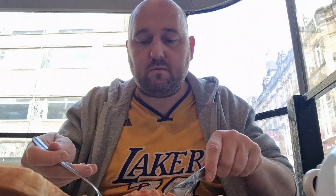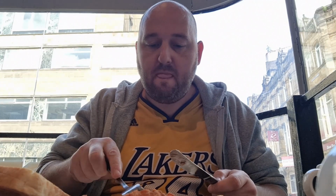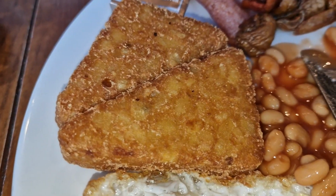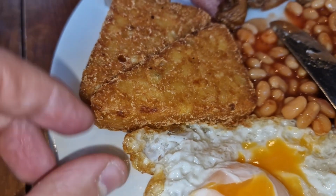Pretty standard beans. It's a bean of beans from Deano. As you're going to see here, facial expressions. Standard beans that you get everywhere. Hash browns, nice and thick. They look very well cooked, not greasy.